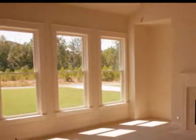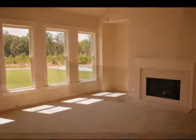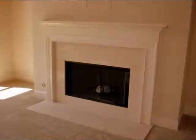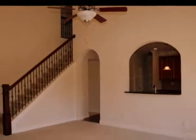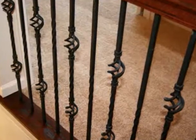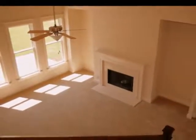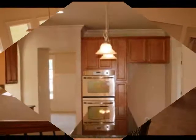Straight ahead of the foyer is a stunning great room, appointed with a soaring vaulted ceiling, a wall of bright windows, and warm fireplace with marble surround and dental trim molding on the mantel. The nearby grand staircase complements this lovely room and is enhanced by wrought iron balustrades with baskets and twists. Who wouldn't love spending time here?